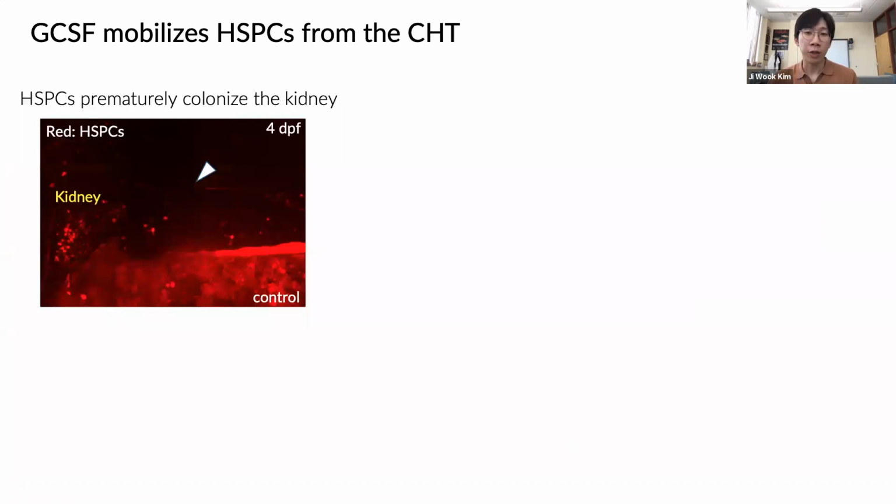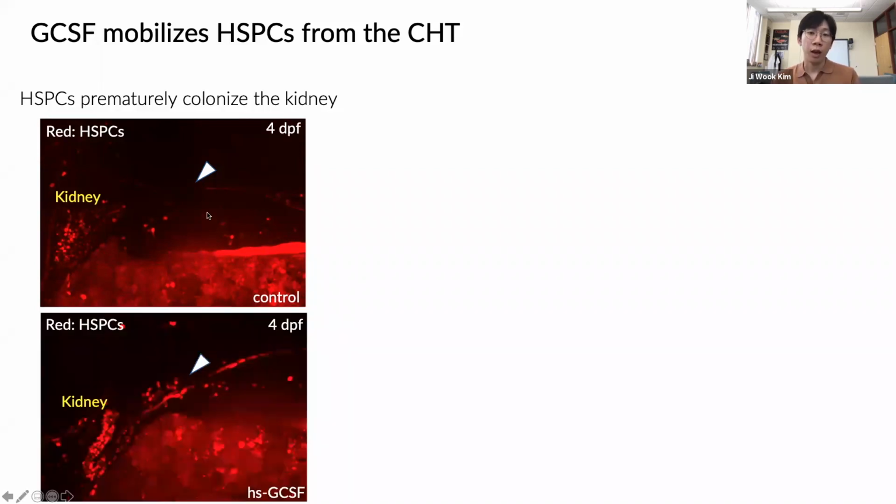Now, another observation was an accumulation of HSPCs at the kidney marrow, the adult niche of zebrafish. Again, I used a red stem cell line to look at the kidney at day 4. Now, normally at day 4, HSPCs will not be at the kidney like you see here because HSPCs are still stuck in the CHT. When GCSF was expressed, however, I saw HSPCs that have prematurely colonized the kidney, as you can see in this bottom panel.